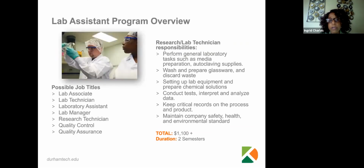And finally, the last one is our lab assistant program. Once again, you have some positions, and depending on your level of education or your experience, you might be able to apply for one of those positions. As a research or lab technician, you'd be responsible to perform general lab tasks such as media preparation, autoclaving supplies, washing or preparing glassware, discarding waste, setting up lab equipment and preparing chemical solutions, conducting tests, keeping critical records on the process and products, and of course, maintaining company safety, health, and other standards. This one is a bit more expensive. It can also take 1 or 2 semesters to complete the lab assistant program.